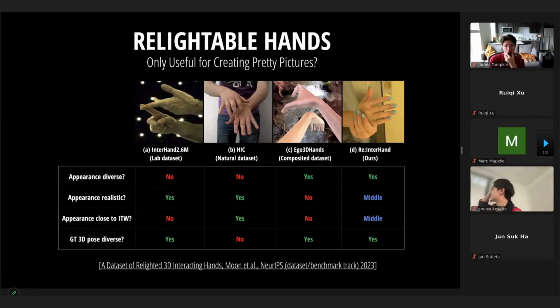Please stay tuned. In our previous work Interhand 2.6M, the diversity of the pose is great, but it's in a lab setup, so the appearance is not diverse, and the illumination and background are fixed to a bunch of point lights, which is far from real data. There's another dataset called HIC. The identity is limited, and the illumination is limited to a single space. It looks realistic and in the wild, but it's not diverse, and the pose is not diverse either.